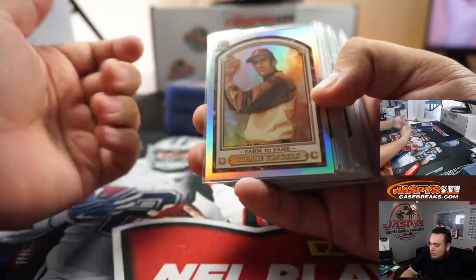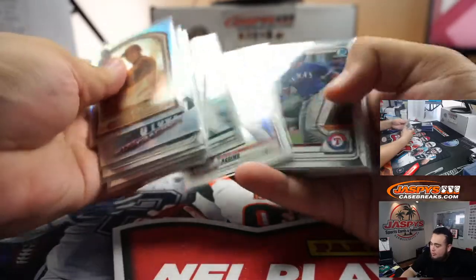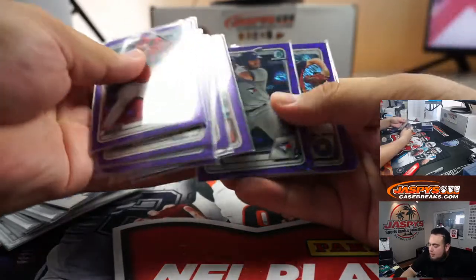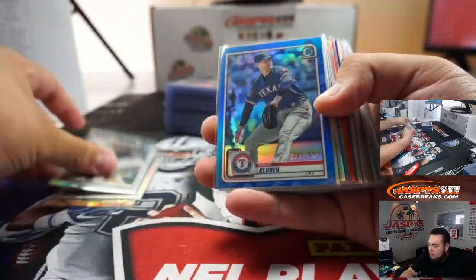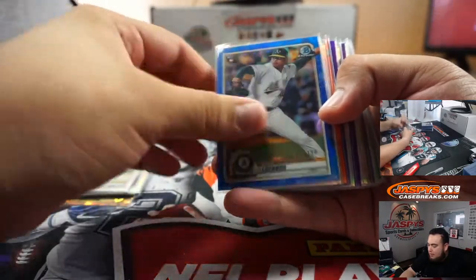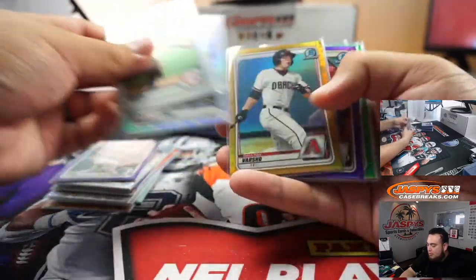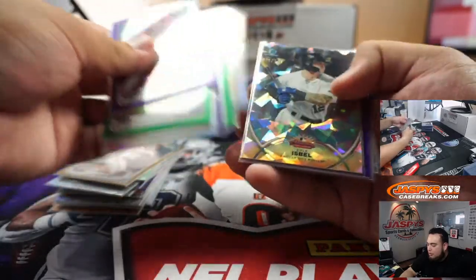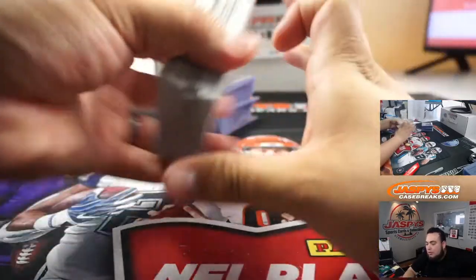Alrighty guys, so here's our inserts, rookies, good prospects of course that will be top loaded. These are one per box shimmers. So there you go. Here are some numbered cards for these teams. Some refractors, some blues, orange, purples, refractors, purple, refractor, gold, Varsho, purple, green, shimmers, atomics. There you go. That'll be top loaded as well.